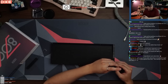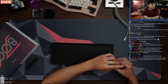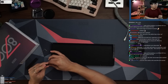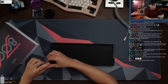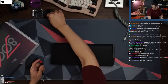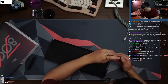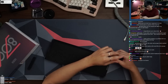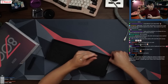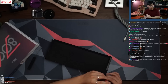Alright, I need to straighten out the bottom row. Mr. Good Times, thank you so much for the Twitch Prime sub. GMK must have been on crack. Ooh. Is GMK effing up again? Yeah, my alpha colored pipe was on the second row.